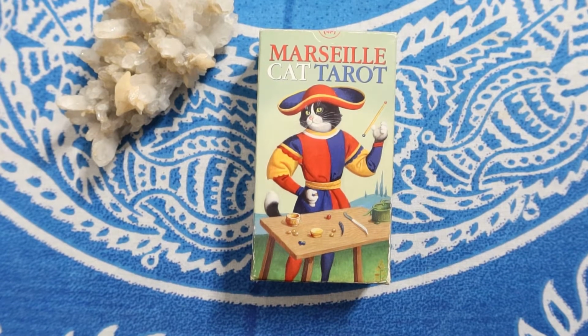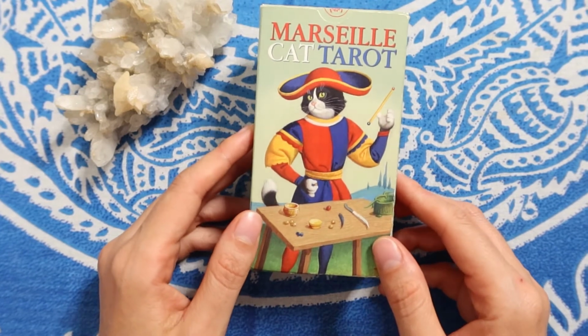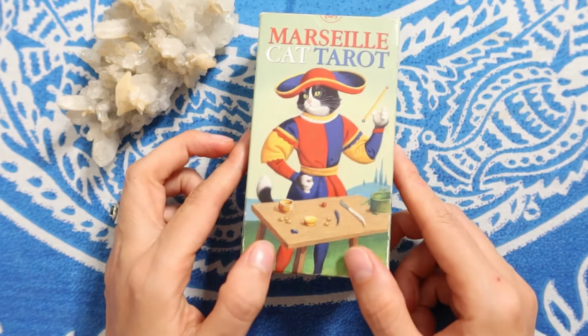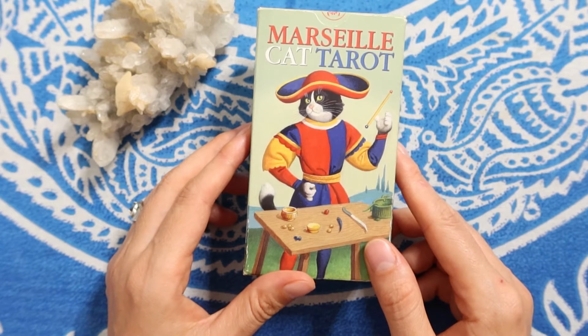Welcome, let me start by saying I'm not a huge fan of cat-themed tarot decks, or at least I wasn't until I obtained Baba Studio's Bohemian Cats Tarot, but that's another story. Even so, I only have three cat-themed tarot decks, this being one of them. This deck was published by Lo Scarabeo around 2014, and the artwork is by Severino Baraldi.